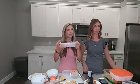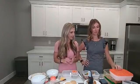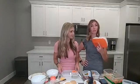These containers are called Easy Lunch Boxes. If you search that, they'll come right up. But right now, you can get them through our website for free if you sign up for our meal plan. You get four free. And that's pretty much all you're going to need, if you have four kids or less. Yes, which I do.